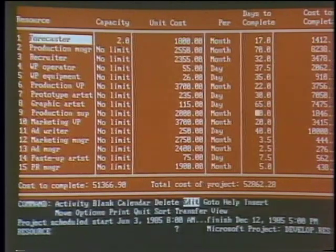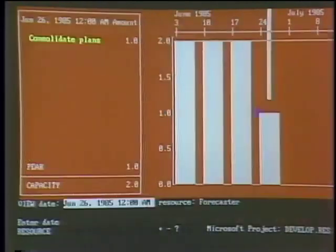I now have two. Okay, when I go back to my screen, you notice my capacity has increased, and now I'm completely utilized on those particular dates with a new forecaster. And that resource chart before, you were showing the costs related to each of those resources also. With Microsoft Project, you can track not only the schedules and the resources, but you can cost out your entire project. Well, when you added that forecaster, is it automatically going to show up in increased costs? Yes, it will. It'll go in there and add those incremental costs.